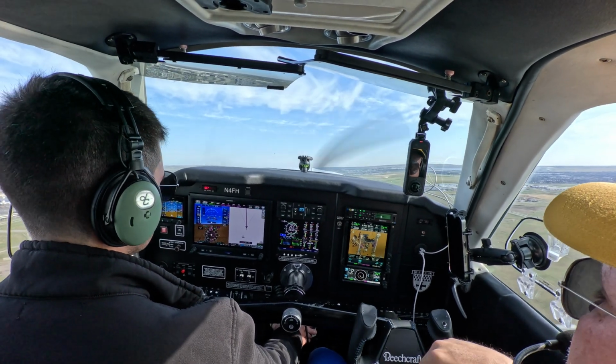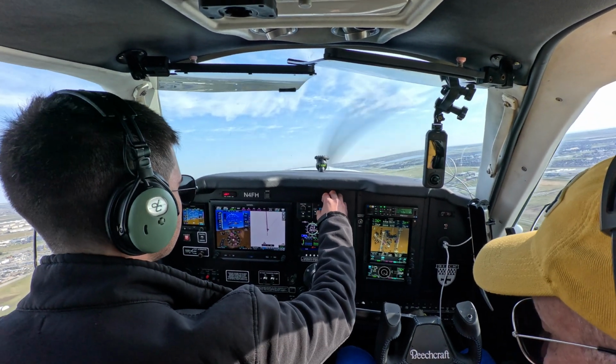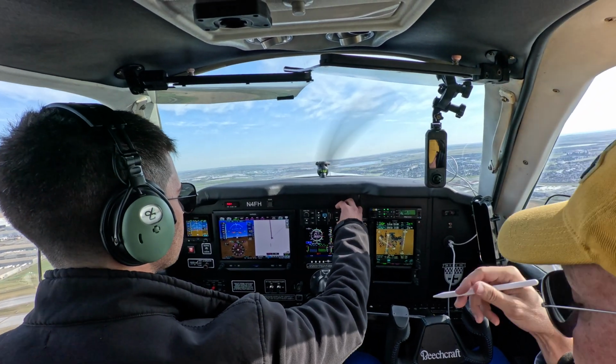Alright, turning right. 4 Foxtrot Hotel on the turn to 015. 4 Foxtrot Hotel, roger, contact departure 119.8. Good day. 119.8, 4 Foxtrot Hotel. Calgary Terminal 7017.